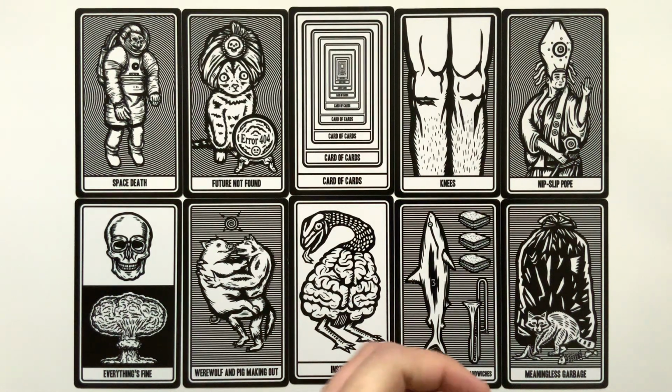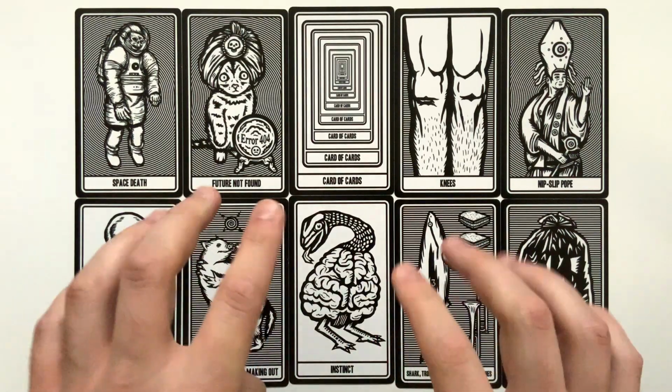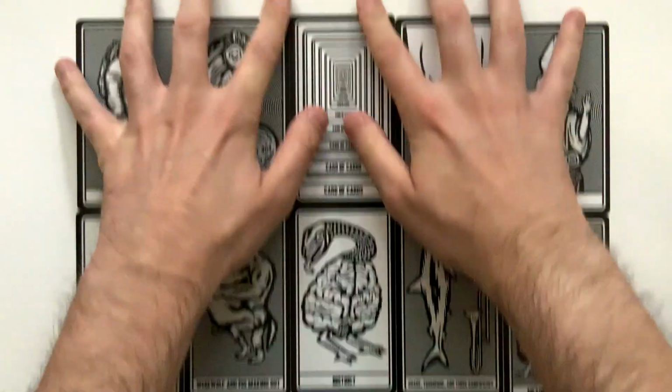Yeah, and I think we'll just wrap it up with meaningless garbage. I think that is the perfect kind of capstone for this particular deck, and it just makes me smile every single time. On to the next.